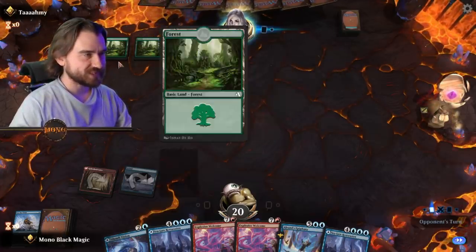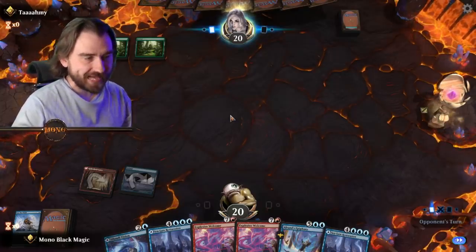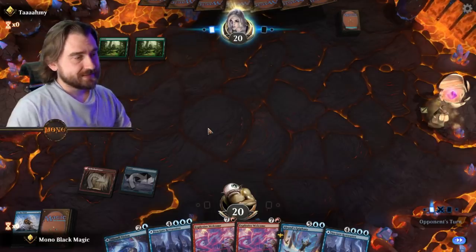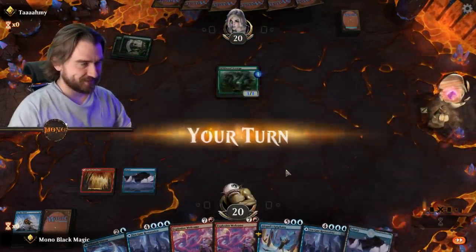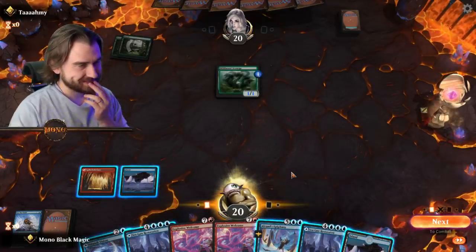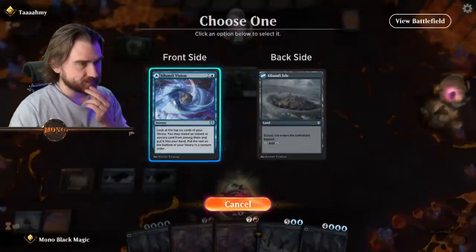Tommy, forest, green dude coming down there. 2 drops, some kind of man dude, maybe? These though, maybe I should have mulliganed, because they are not super good in the hand right now. Not at all super good, we'll admit that much. I think, here's what we'll Shlundi.